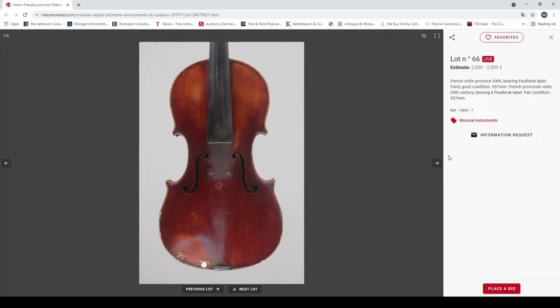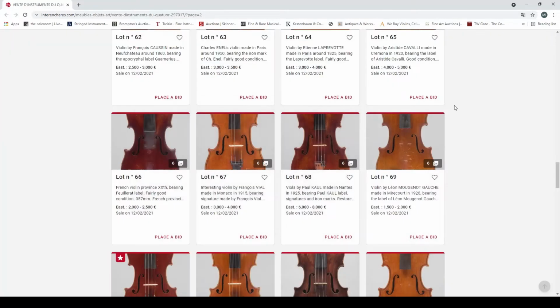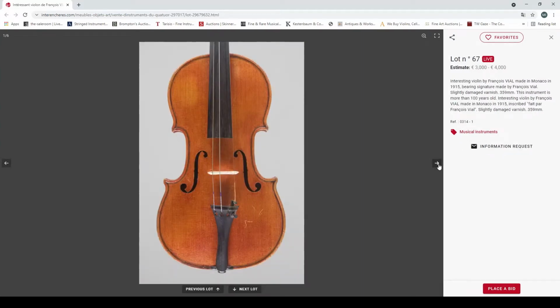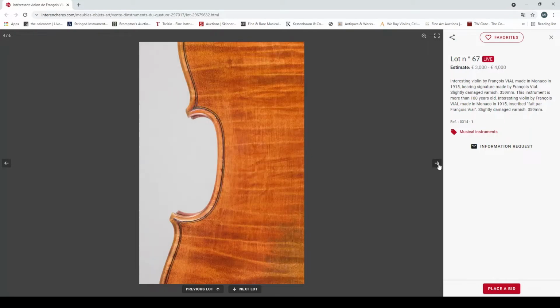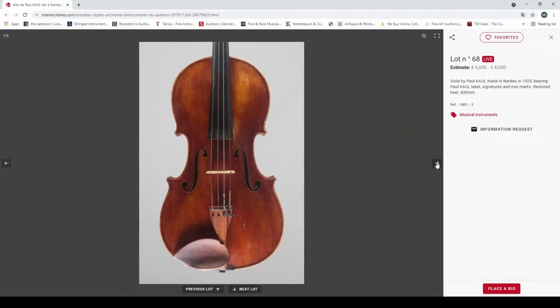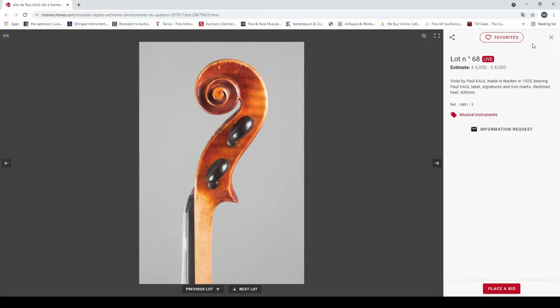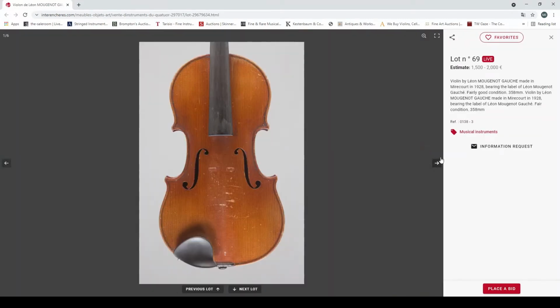And a violin with a Fulurat label. Violin by François Vial, made in Monaco, 1915. Nice back on that. And a viola by Paul Cowell, made in Nantes, 1925. A violin by Léon Mougenot Gauche, made in Mirecourt, 1928.